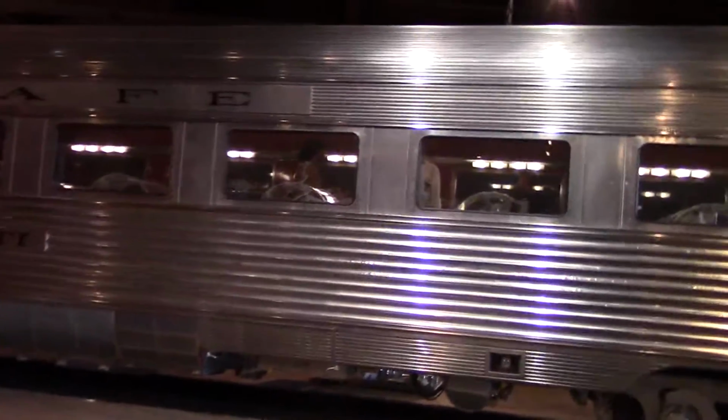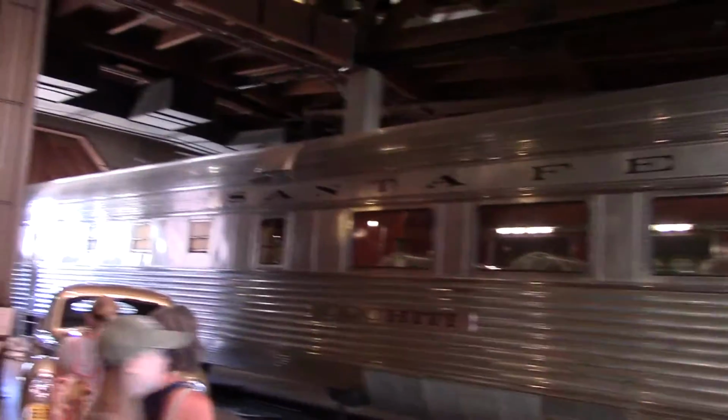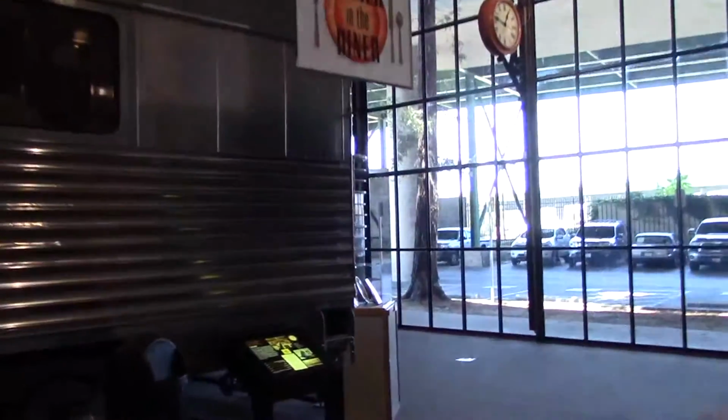Next is the Santa Fe dining car number 1474, Cachiti. This streamlined dining car was built in 1936 by the Budd Company and was used in the Santa Fe's premier passenger train, the Super Chief, which ran between Los Angeles and Chicago.